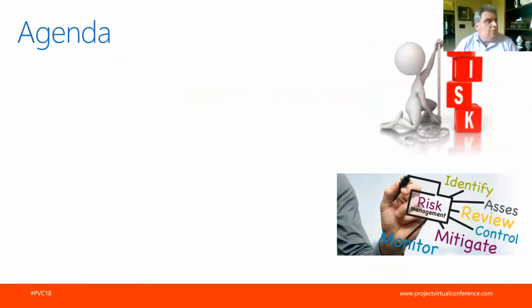So the agenda that I want to use for us to look at today is my screen actually sharing? I think it is. Yes, it is.